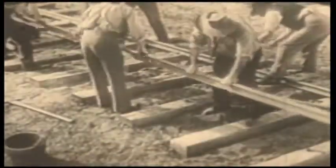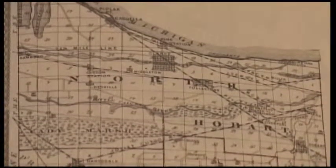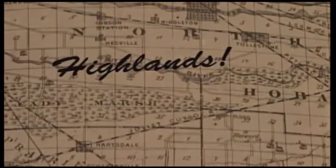Transportation improved with the coming of the railroads in the 1880s. In 1882, the surveyors for the Chicago and Atlantic Railroad were plotting out the route for the rails. When they reached this area from Chicago and climbed the ridge, it was the first high ground they had been on for miles. One of the surveyors, probably more out of frustration from trying to find a path through this swamp, wrote on the map the word Highlands with an exclamation point.